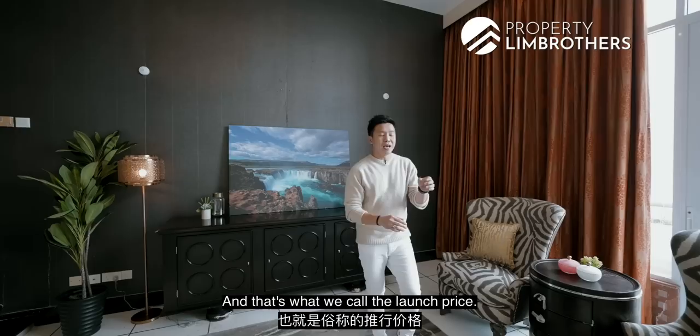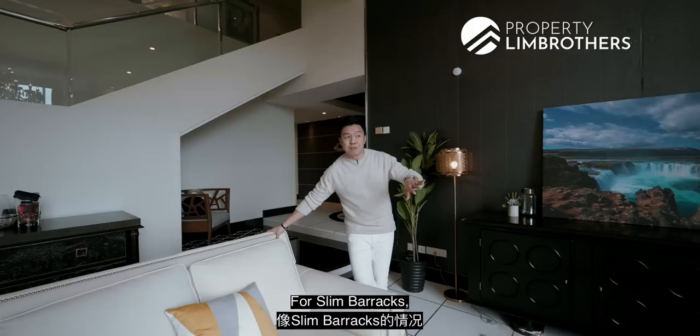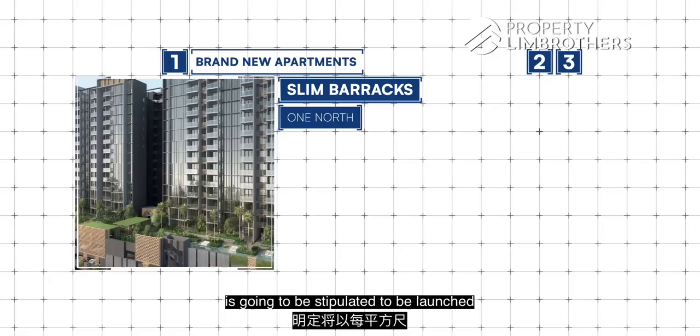The third stage will be the stage that the project is being completed and when it's being passed on to the secondary market as resale properties. For Slim Barracks, which is at the RCR zoning at the One North region, it's going to be stipulated to be launched above the $2,001 to $2,200 per square foot benchmark.